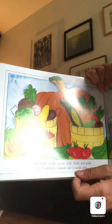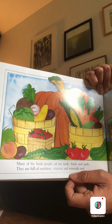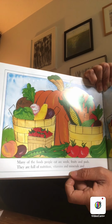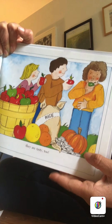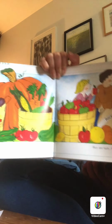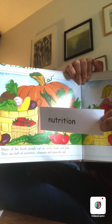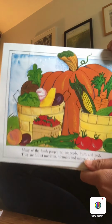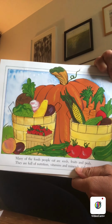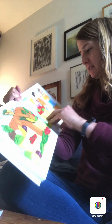Many of the foods people eat are seeds, fruits, and pods. They are full of nutrition, vitamins, and minerals, and they are tasty too. So nutrition means that you are getting food to be healthy and strong. So plants give us lots of vitamins and minerals that keep us healthy and strong.